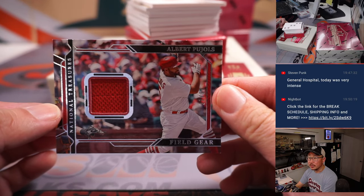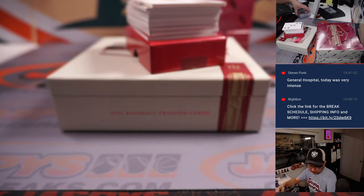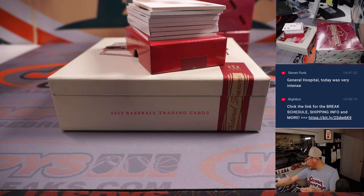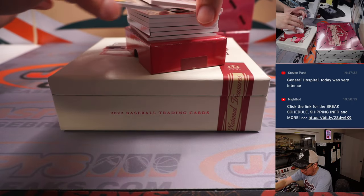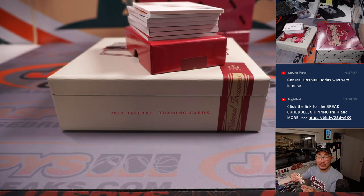Field gear, Albert Pujols. Looks like 27 out of 99. And that'll be for Jeffrey, who picked up the Cardinals straight up. Tyler Freeman, 3 out of 25, three color patch and autograph. That's for Cleveland 3. To me for Tristan. Cleveland, this is for you. We got Reese Nair. Die cut material signatures. Nice patch in there. 21 out of 25. Calvin with the Padres.